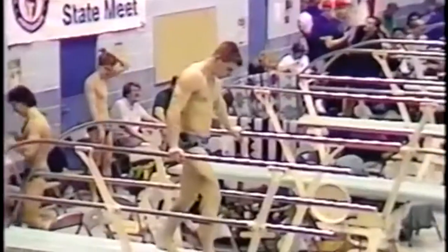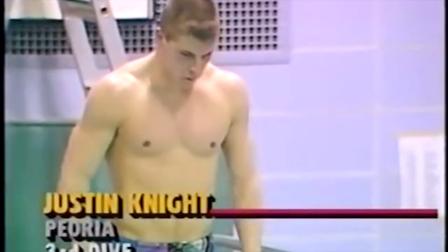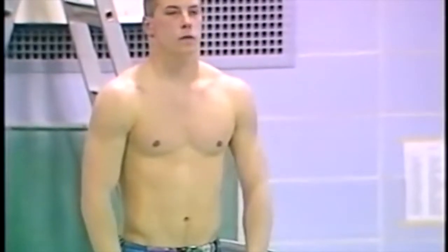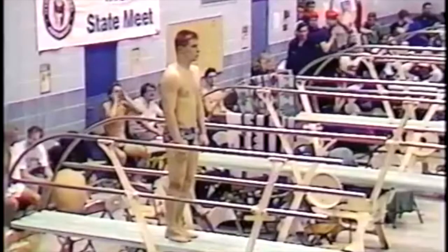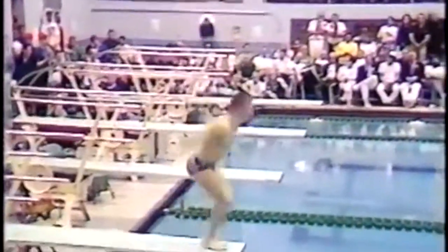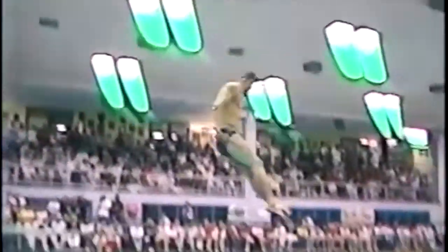Rockford Guilford has a tradition of strong diving, and Gene Cassiope does such a nice job. Justin Knight here. Forward 1 1/2 somersault, 2 twists. This is a free position dive. 2.6 the degree of difficulty on it for Justin Knight. Well, Justin looked like he got out a little farther than he wanted to. I'd ride that board up a little bit more instead of out. And I think the judges noticed that too. It's a very difficult dive. Yeah, it is. 31.